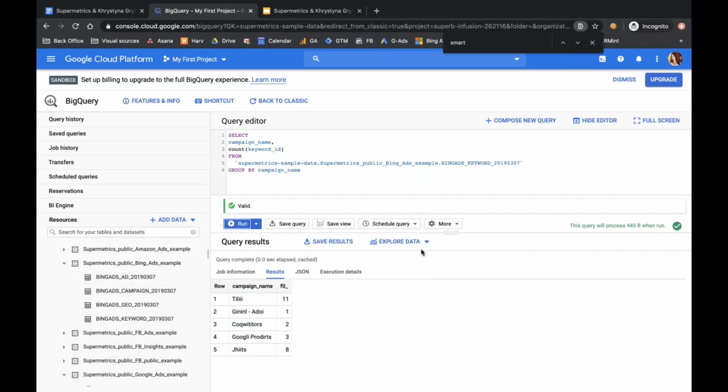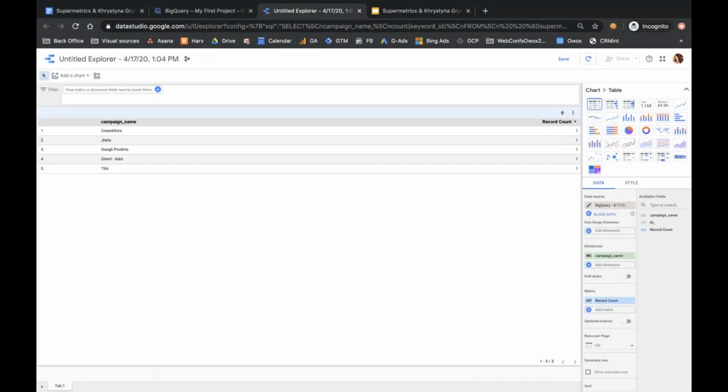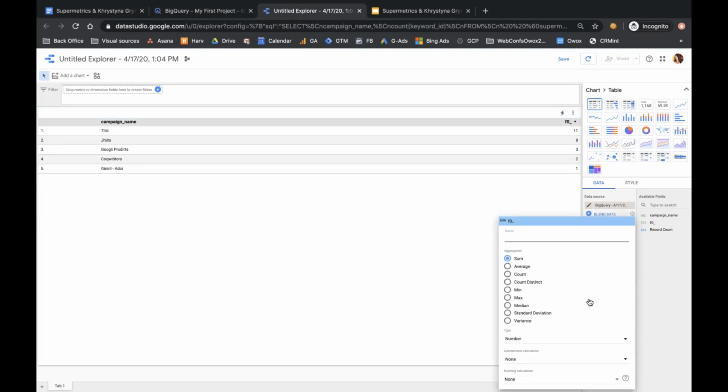You can click also on Explore Data, and you will be able to explore this data with Data Studio. Let's click on it to see what it makes. So here it creates a table for you. Let's change from record count to actually keyword count. We can rename a field here.